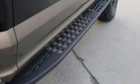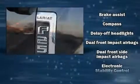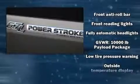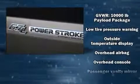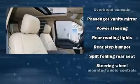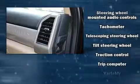Passenger security is always assured thanks to the various safety features such as dual front impact airbags, front side impact airbags, traction control, brake assist, ignition disabling, and four-wheel disc brakes with ABS. With electronic stability control supplementing mechanical systems, you'll maintain precise command of the roadway.